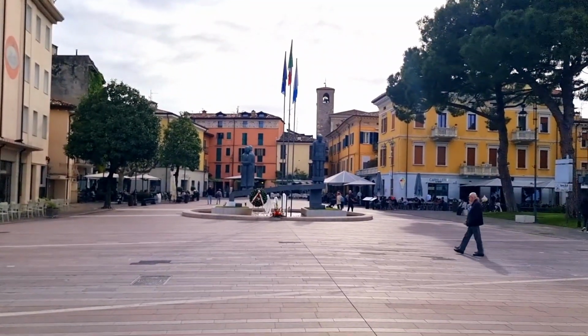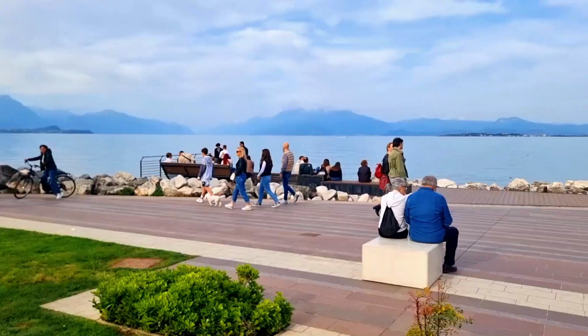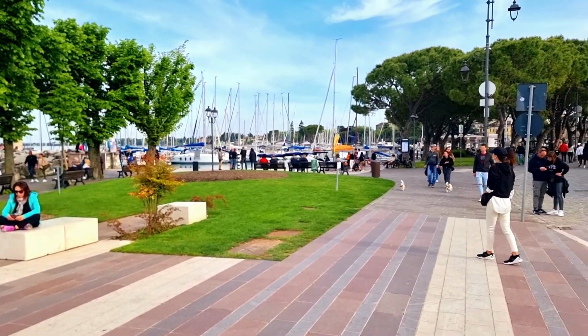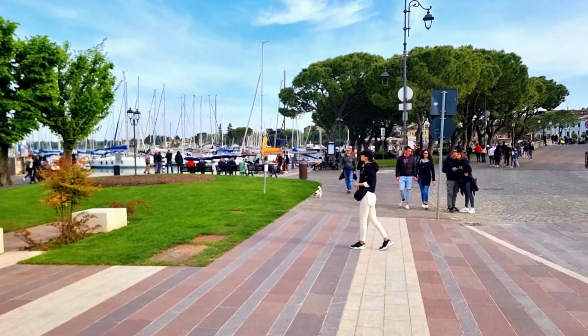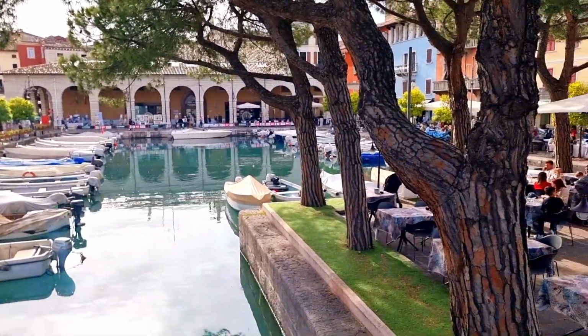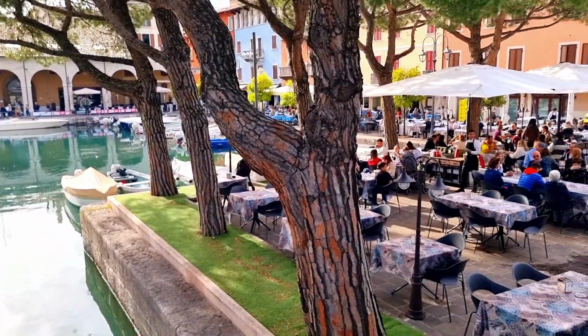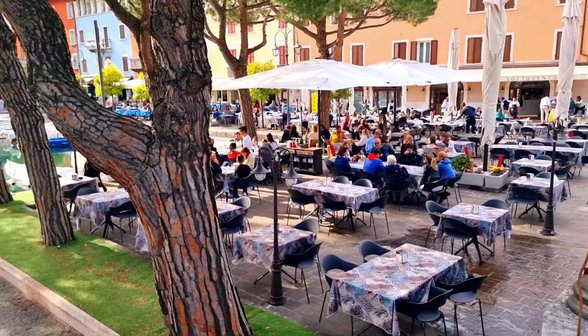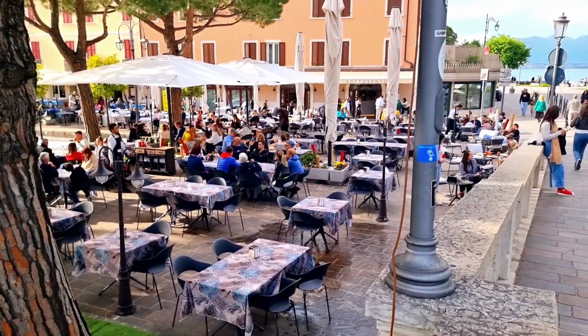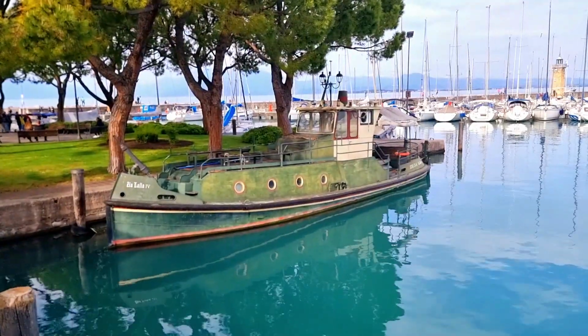A couple of the most interesting things you will see along the way are the lighthouse at the end of a long breakwater stone wall, built at the end of the 19th century. The lighthouse stands at the mouth of the large harbor where boats and yachts are moored in straight lines, thus creating a very pleasing image.